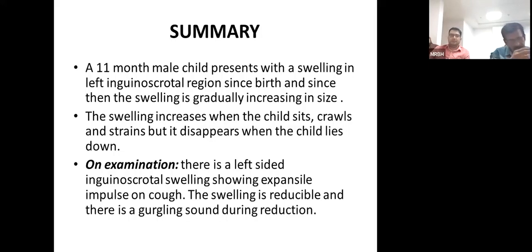Which drags the processus vaginalis down? This happens during descent of the testes. If you take the processus vaginalis, this is the prolongation of peritoneum from the groin to the scrotum.